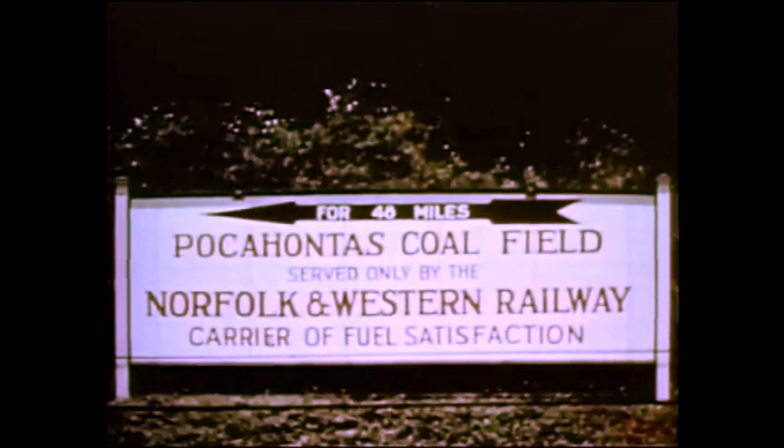100 miles, and she arrives at Bluefield, West Virginia. While standing for the station stop, the water supply in the tender will be replenished. Leaving Bluefield, she quickly enters the coal fields.